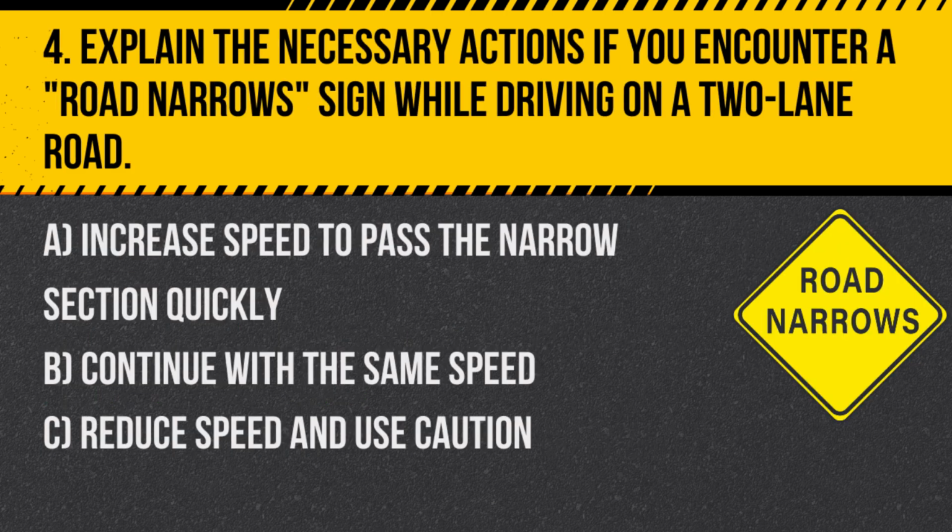Question 4. Explain the necessary actions if you encounter a road narrow sign while driving on a 2-lane road. A. Increase speed to pass the narrow section quickly. B. Continue with the same speed. C. Reduce speed and use caution.